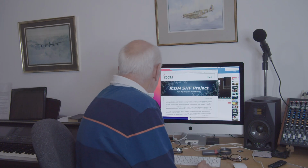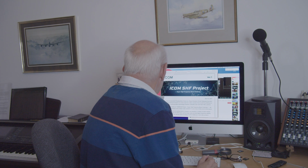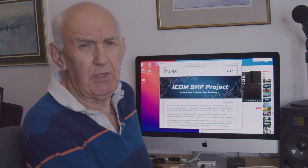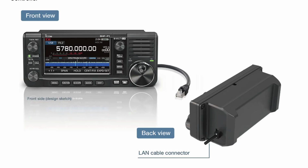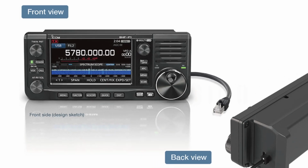The Icom SHF project. Yeah, wow. So let's take a look at what we do know about this project. At first glance, it looks like an IC705, and the case is clearly an IC705 case. But as soon as you look at the frequency display, you realise that inside it is not an IC705. It's a brand new transceiver, or at least this is the driving unit. And interestingly, there's the spectrum display on there.